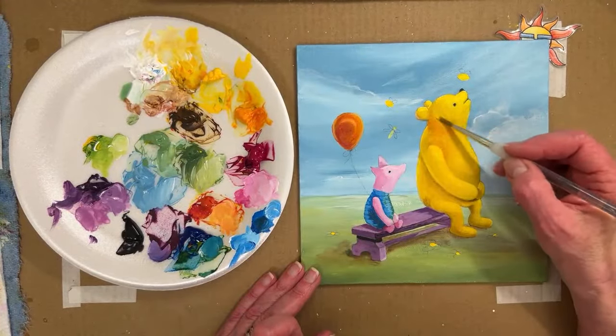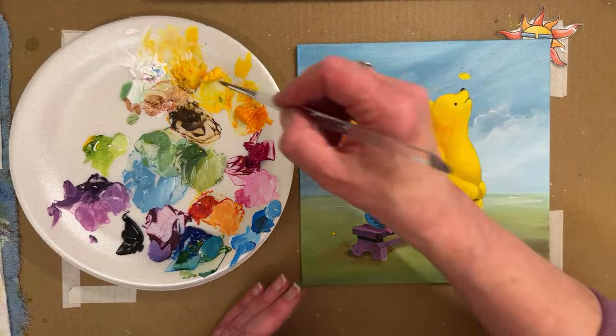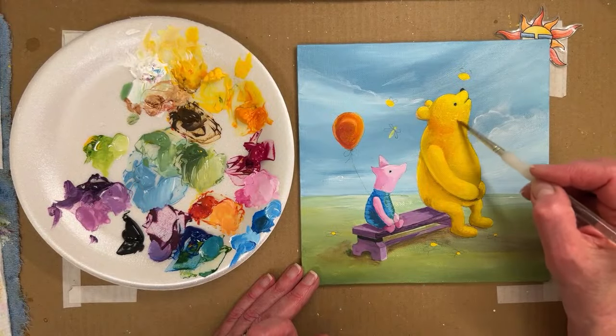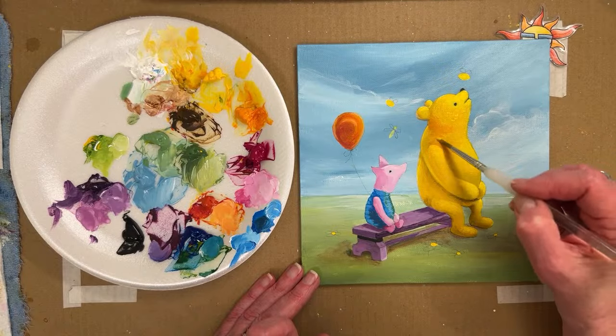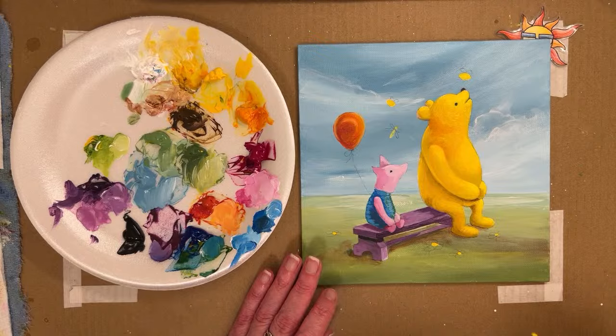Sweatshirt caught on my table. So this would be one way to blend and shade. I get that question every once in a while. Just kind of keep working it. Work a little section at a time.